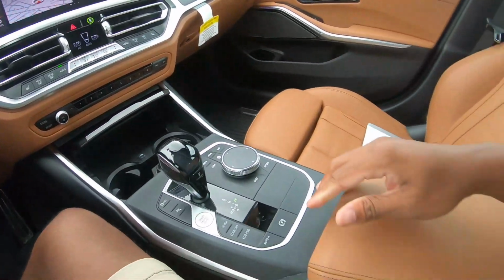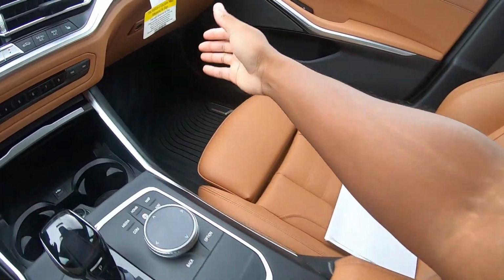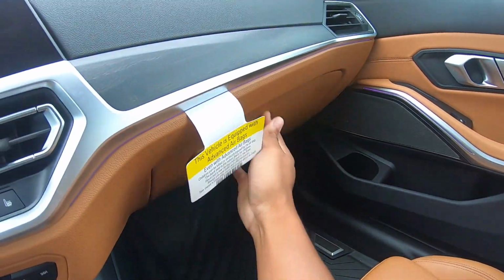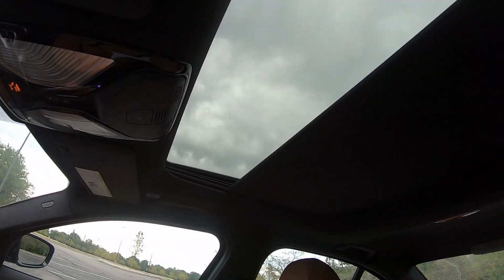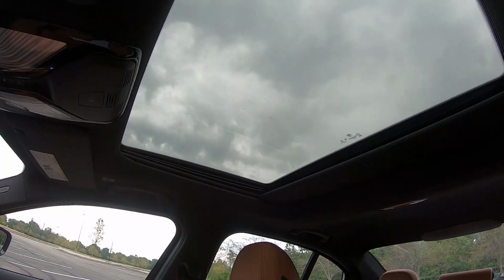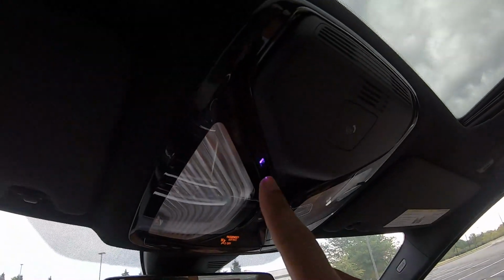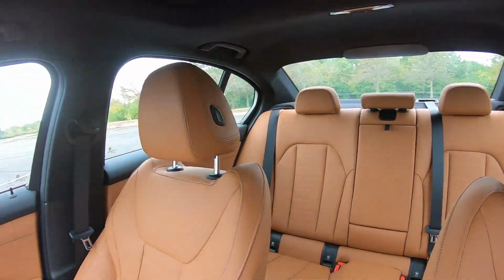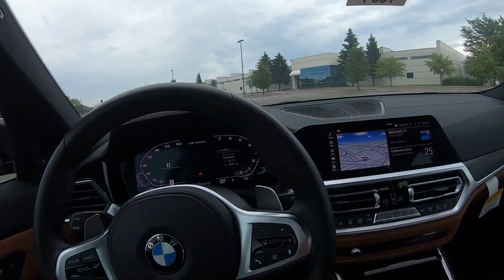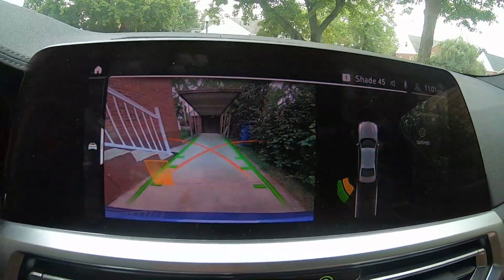That's pretty nice. As far as storage goes, bam, lots of storage. Type-C. Over here, lots of storage, all weather mats. You've got your sunroof. We'll go ahead and open that up. That's nice. Luxury. I like it. We'll close that for now, and you can see you got the lilac lights. But overall, man, look at this thing. This is really nice. This is how you make a car. Look how crisp that backup camera is.